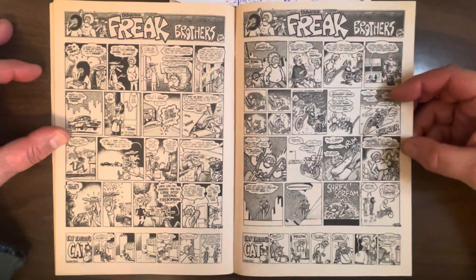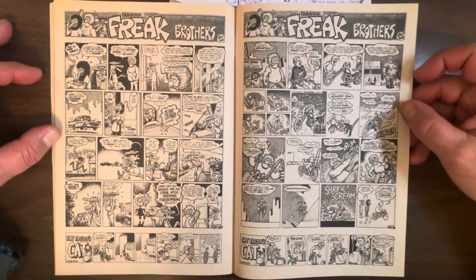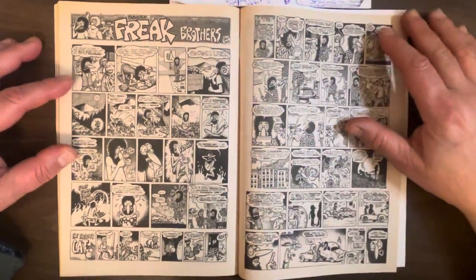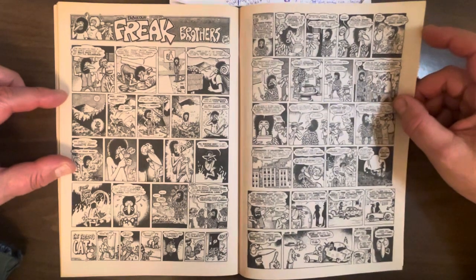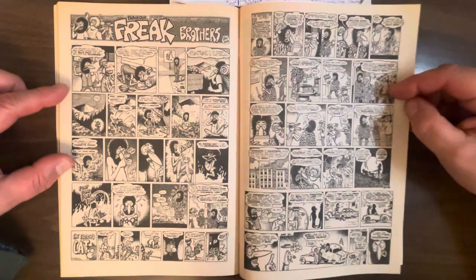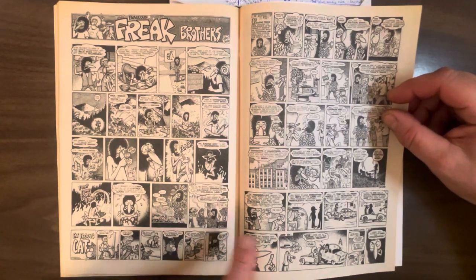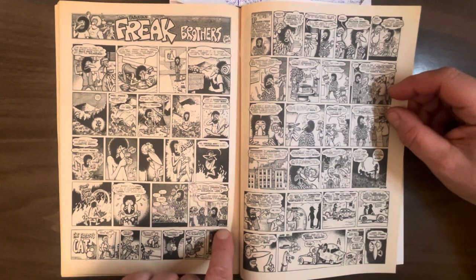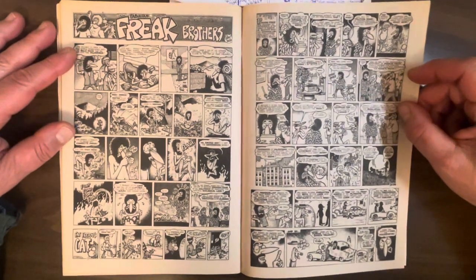Fat Freddy gets a motorcycle. Hijinks ensue. Phineas wants to get back to nature. Hijinks ensue. This one does look tiny though, so I think these were in the newspapers, even though it is a two-pager. Oh yeah, it says to be continued. So I guess this was a two-part comic page.